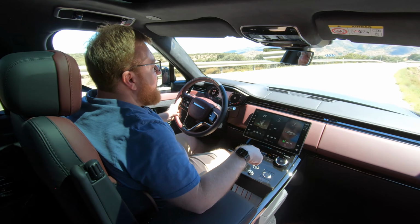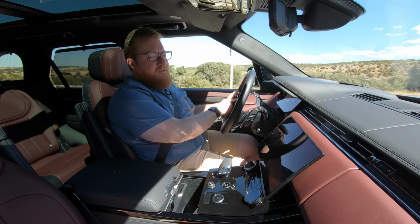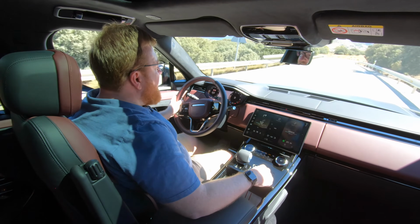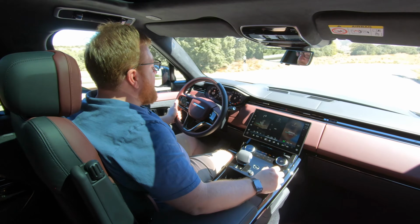Start stop buttons here. Volume knob for the stereo is here, and you can also adjust on the steering wheel. Over on the right side, you have the terrain response mode because, well, it is a Range Rover. You should be able to go off-road.